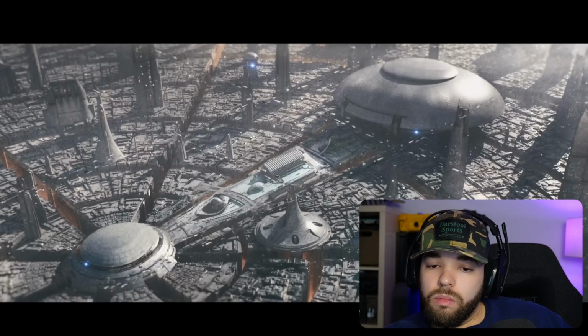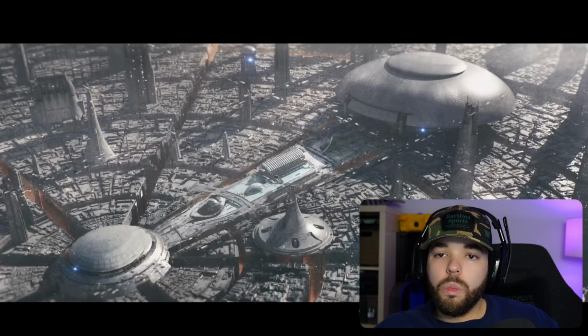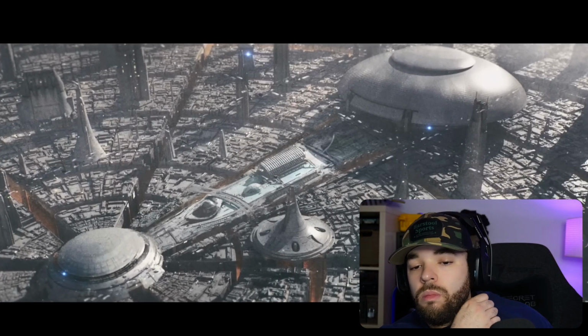Well, this stretch that I'm in now is at one end of what we're calling a Senate Plaza, with the Senate building at one end and the Senate offices at the other. And so it really helps us stitch together the geography of the exterior Senate.